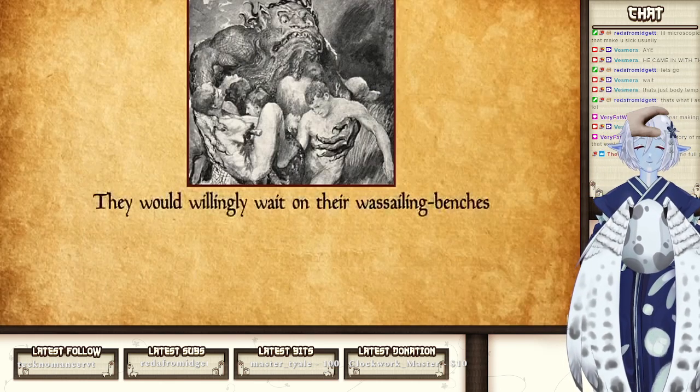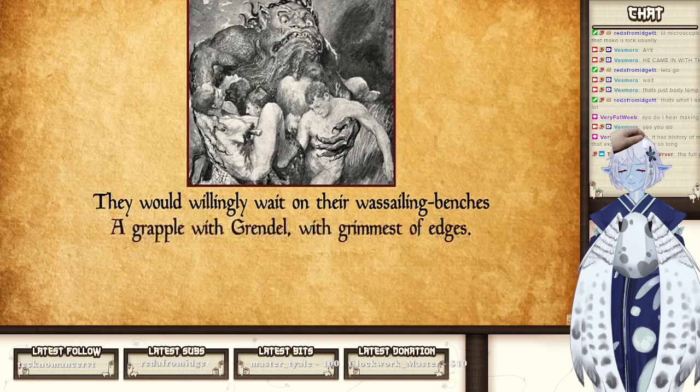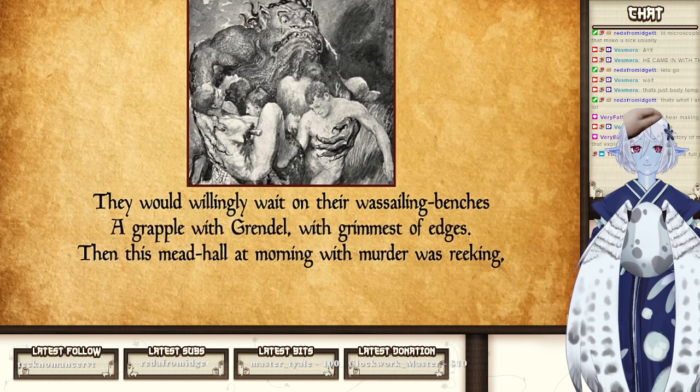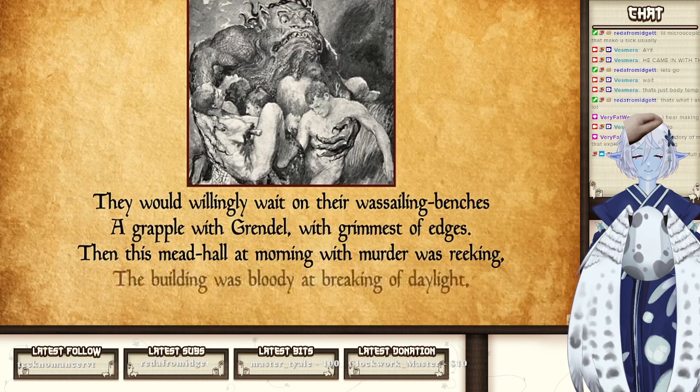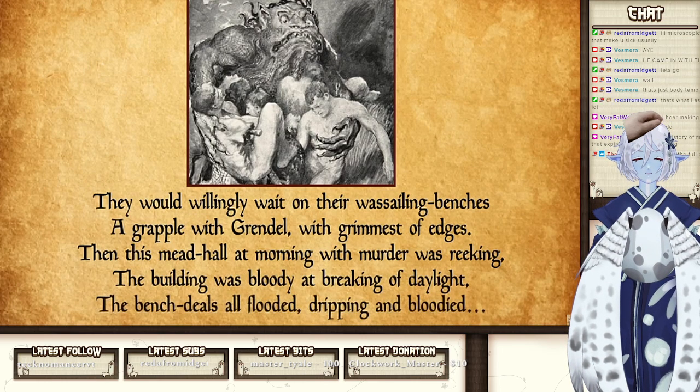"They would willingly wait on their wassailing benches, a grapple with Grendel with grimmest of edges. Then this mead hall at morning with murder was reeking. The building was bloody at breaking of daylight. The bench deals all flooded, dripping and bloodied."